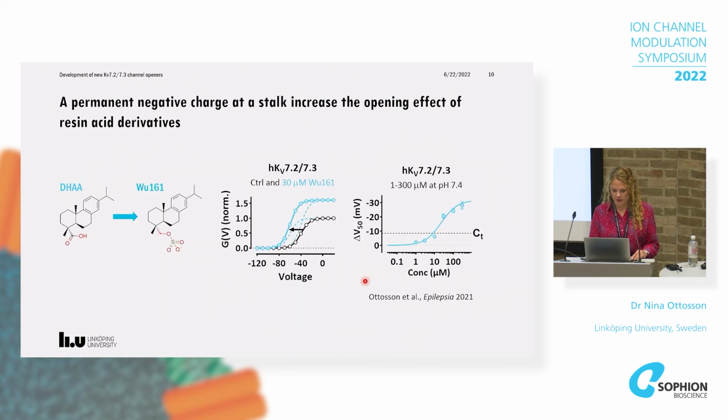Lately we have also worked with the KV7.2/7.3 channel. Due to the mechanism of action, we know that our compounds need to be negatively charged to act as activators. If they are uncharged, they have no effect at all. By turning this DHAA, the naturally occurring compound, into what we have called VU161, with a permanently negatively charged carboxyl group on a short stalk, which changes the distance between the lipophilic part and the negative charge, we could turn these compounds into fairly potent openers of the KV7.2/7.3 channel. The naming of these compounds is because our chemist has the family name Wu.